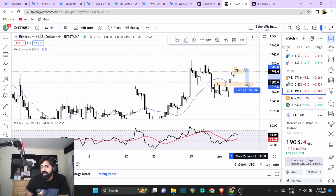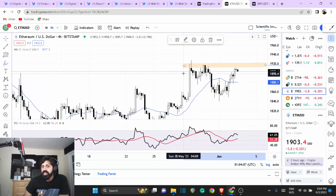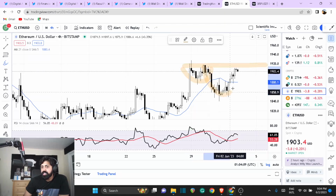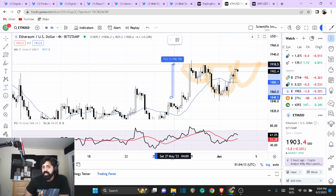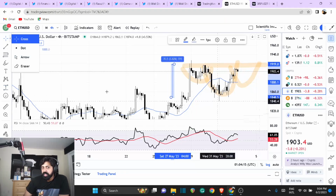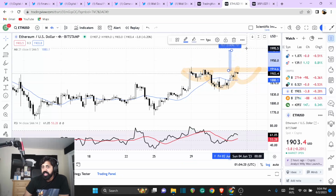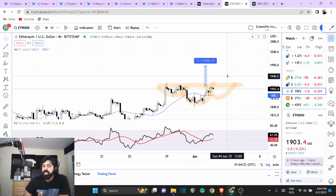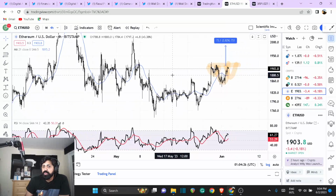Now that's not much, right? Because even in that time, what Ether is doing is trying to make a possible pattern like this, which in fact will give you around 3 to 4% run to the upside. So if you take that 3 to 4% to the upside and plot it here, you're looking for something like $2,000 per Ether. Now again, that's a 4-hour chart. That's why your measured moves are so low.